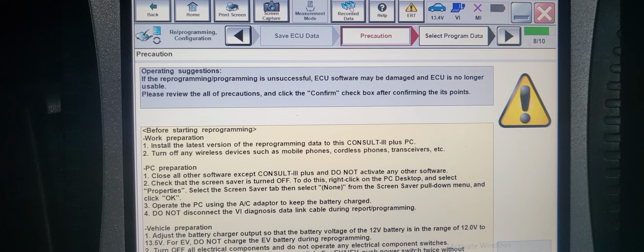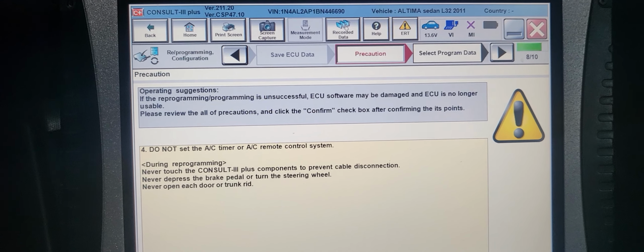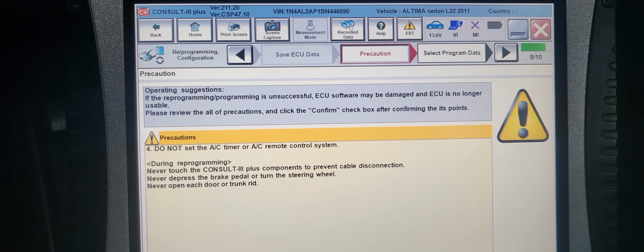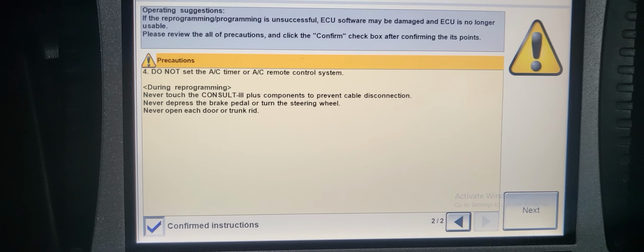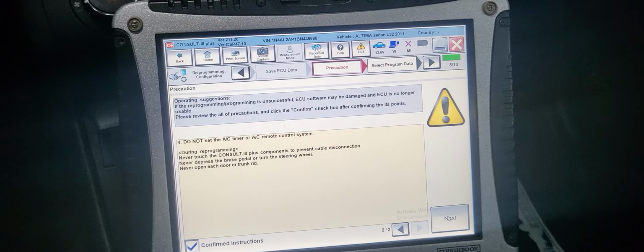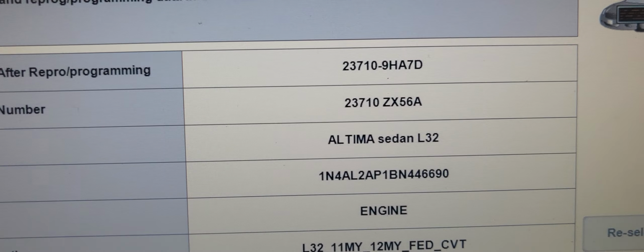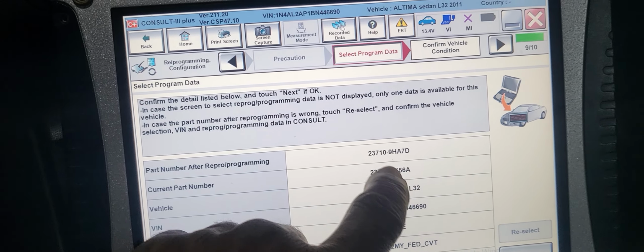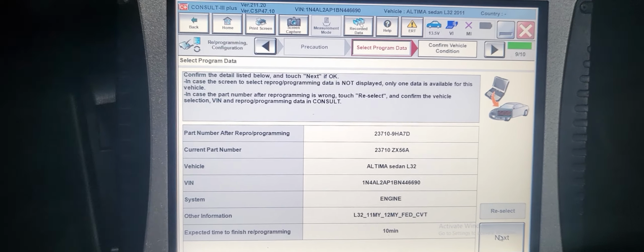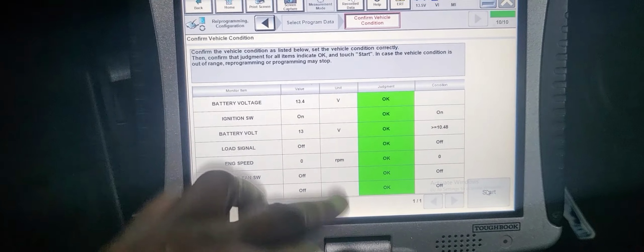Read before the programming, and be sure that everything is off, because now it's going to take you to the internet to approve the requirement. Okay, click yes, and we have an update. You see, there's an update available. This is the current one, and after that it will change to that one. Click next, click next. Look here, everything must be green.